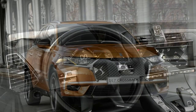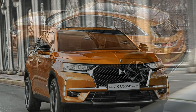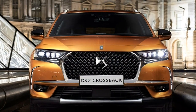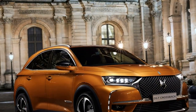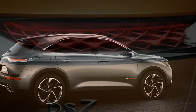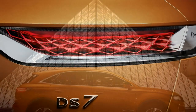What's the DS7 Crossback like to drive? Reflecting the belief that SUV buyers don't necessarily want the last word in driver involvement, DS Automobiles has dialed in a fair level of comfort. Central to this is the company's Active Scan Suspension system, which relies on a forward-facing camera to watch the road and tune the vehicle's suspension and damping to cope with the surface accordingly.